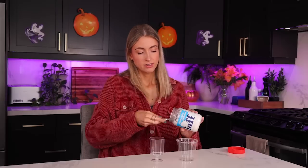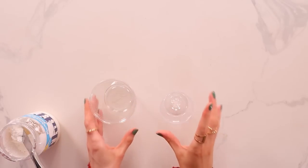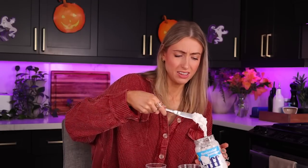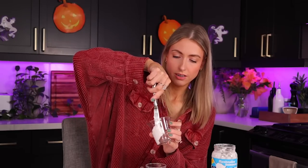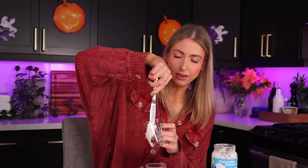First, we are going to take some marshmallow fluff. Oh my gosh, you can't even see these on camera. There we go. I honestly don't know how much to do. Let's use a spoon or a knife. I felt like a knife would be easier. And we're going to paint the inside. I'm gonna paint it so you can see it. And I want the ghost to go out like this, you know?